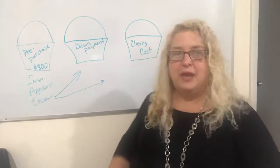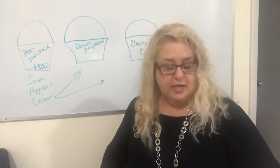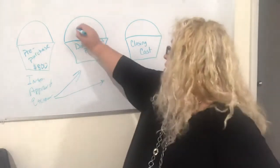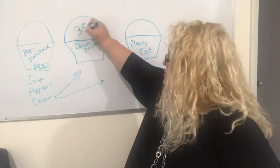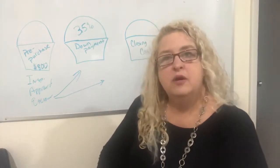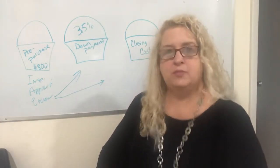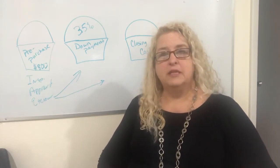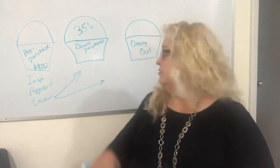Then we're looking at our down payment money. Now, if you go FHA, FHA requires that the buyer puts down 3.5%, which most of my buyers go FHA. Now, some will go VA, which is a fabulous program for our veterans. And VA basically is for anybody who's served in our military and you don't have to put anything down. So this could be 0%.